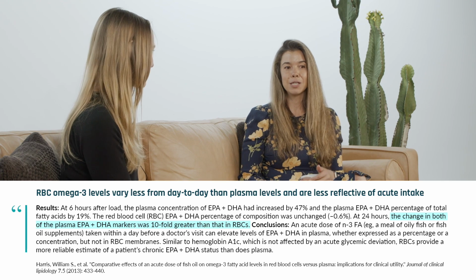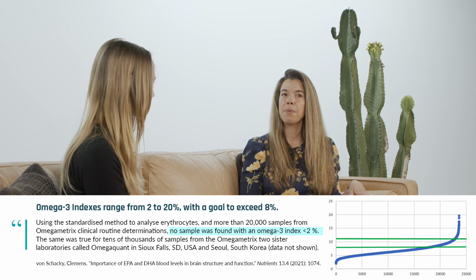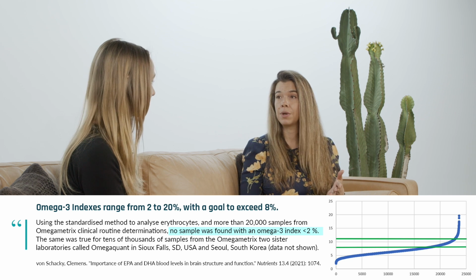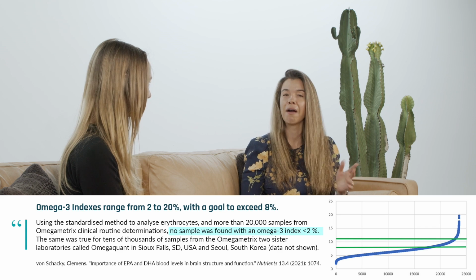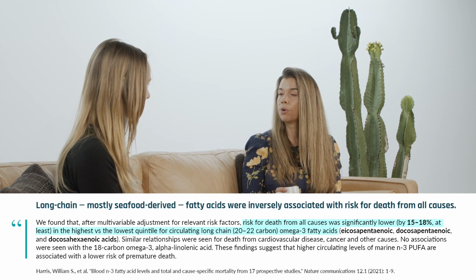Yeah, exactly. He's done all sorts of studies using Framingham data. The typical American diet gives about a 4% omega-3 index, which is kind of low, especially compared to countries like Japan, where the average is like 10% or 11%. He stratified the people based on their omega-3 index: low was lower than 4%, and high was about 8%. People with an 8% omega-3 index had a 5-year increased life expectancy compared to people with a 4% omega-3 index.